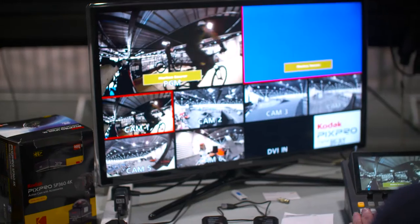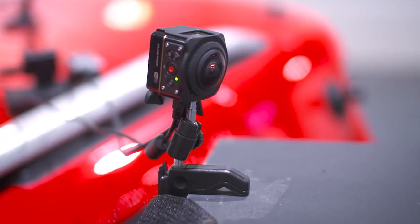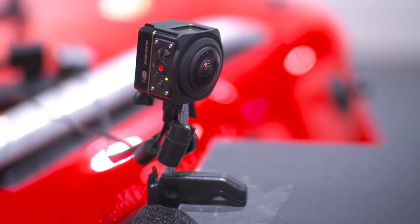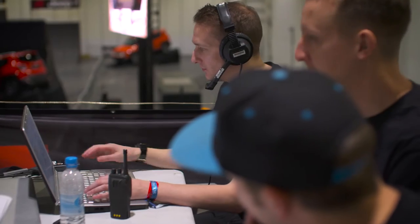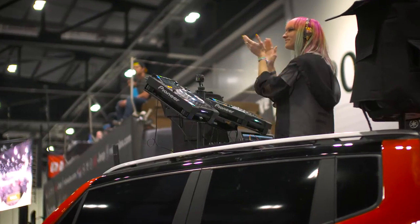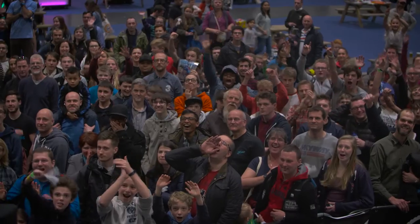Giving us a live feed to the big screen are Kodak 360 4K cameras dotted all around the course, giving a really unique insight into this contest. We've got one up with the judges, one in the DJ booth and in the start gate as well. It gives a really nice insight into the behind the scenes of Heir to the Throne.